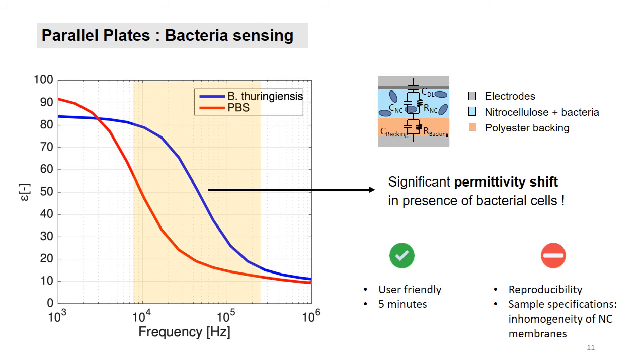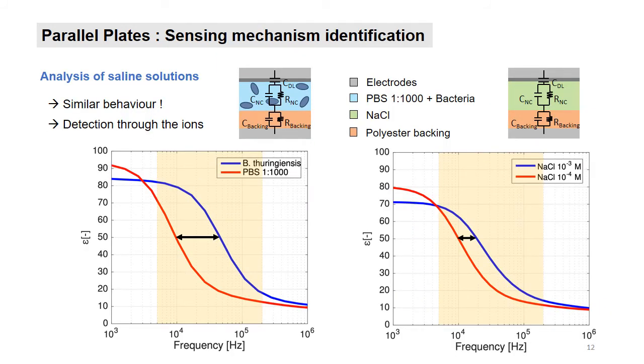Despite these variabilities, we succeeded in detecting the same trend between samples with and without bacteria. So relative measurements are thus possible between different samples. To explain this recurrent trend, we also tested membranes filled with saline solution of different ion concentrations. Qualitatively, you can see on the right graph that an increase in ion concentration induces the same relative change compared to the reference measurement as the bacterial solution compared to the blank solution, which is on the left-hand side. This strongly suggests that the bacteria are detected on the basis of an increase in ions due to the presence of the bacteria.